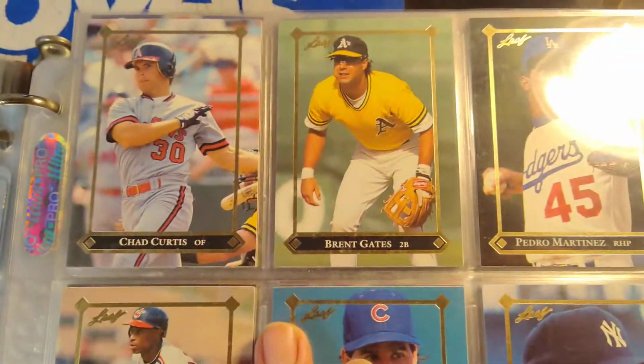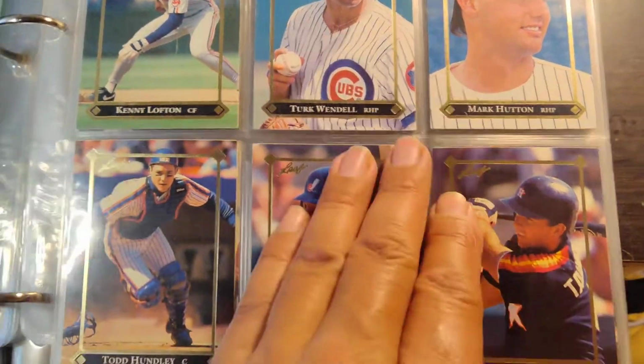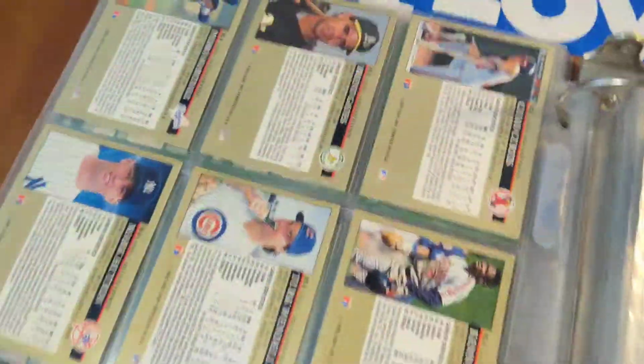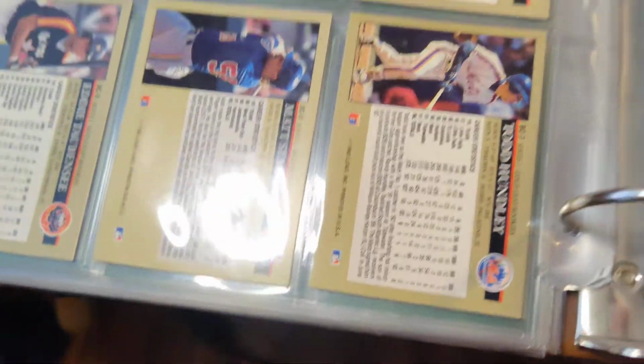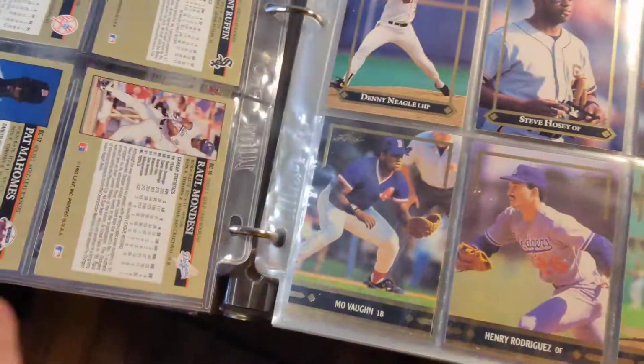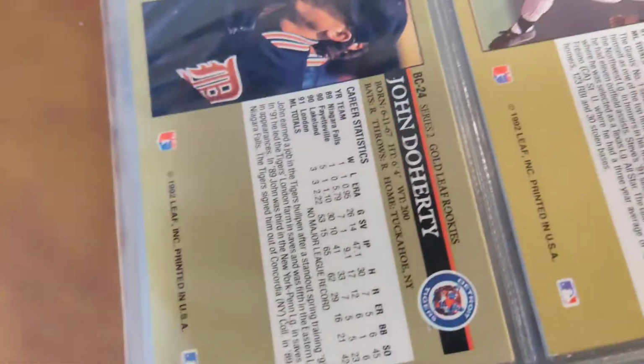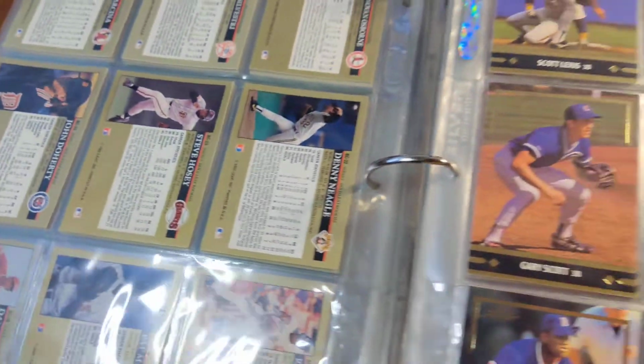All right, so this is another set right here. Now, I think this Leaf set is 20 cards. So it will have a binder of 9. No. Shoot, what is it? All right, we'll figure it out right now. Okay, so this is the end right here. And it's 24 cards. So that set is 24.